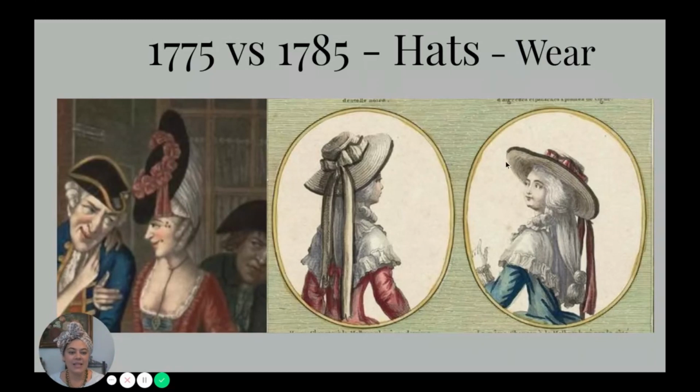But by the 1780s, you're starting to see hats worn more like what we think of them being worn as today. A lot of that is because the brims are getting much wider, so they're actually functioning as hats that are meant to shade your face. Whereas a lot of the time in the 1770s, it almost looks like they're just there as decoration and they're not actually doing much to protect you from the elements. But by the 1780s, when the brims start getting really big and wide, they're being worn more the way we would consider a hat today to be worn.